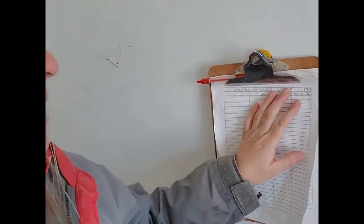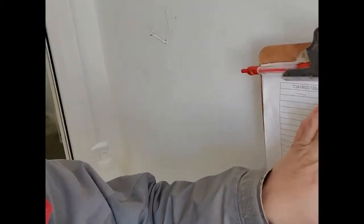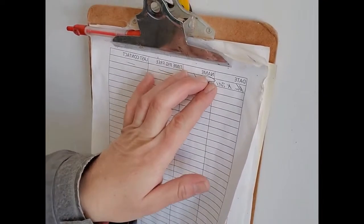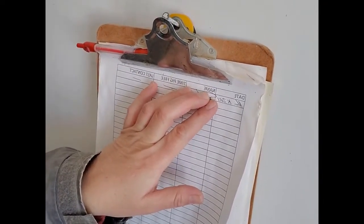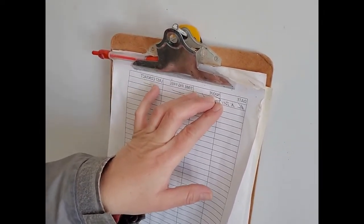Inside, you will see that we have a sign-in sheet with the date, the name, and how long somebody has been pig free, which means they haven't had contact with a pig before coming into our barn. And who was that last contact? That way, if there are problems, we can trace it back to keep all pork farms healthy.